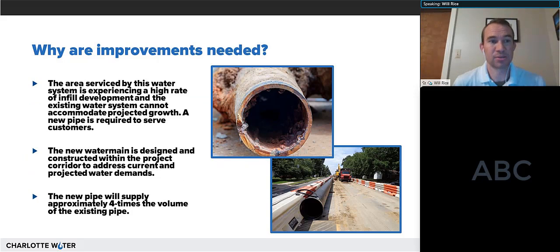basically trying to address some aging infrastructure needs and just some additional capacity needs. So if anyone's familiar with this part of town, it is experiencing rapid growth, a lot of it due to transit-oriented development and the light rail. But additionally, it's one of the oldest parts of the city of Charlotte. So some of these lines are really old, and we're in effect going to be replacing them so that we can have more water coming to this area.